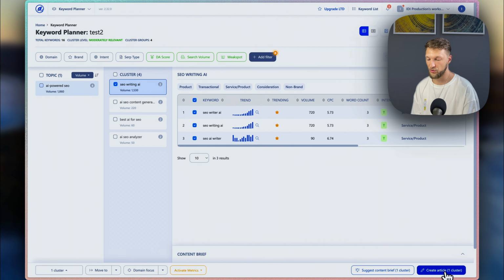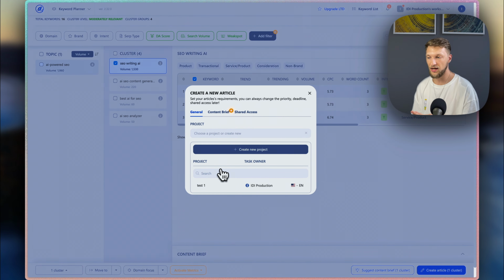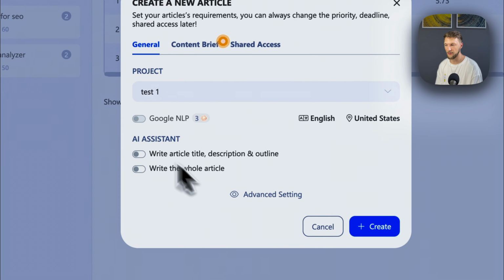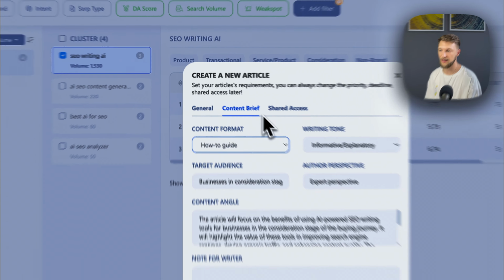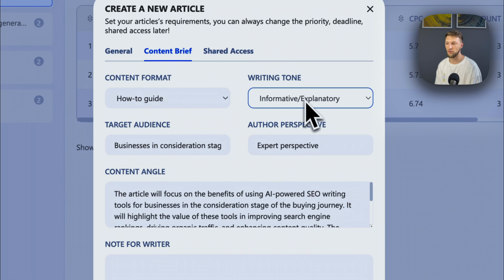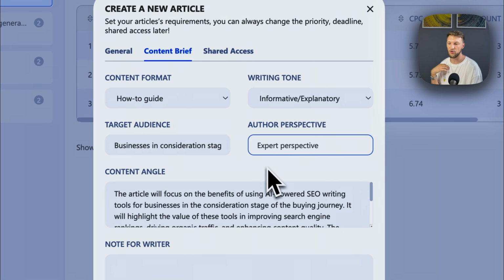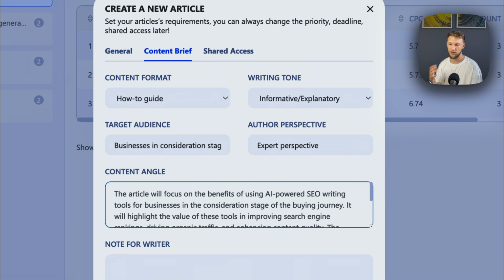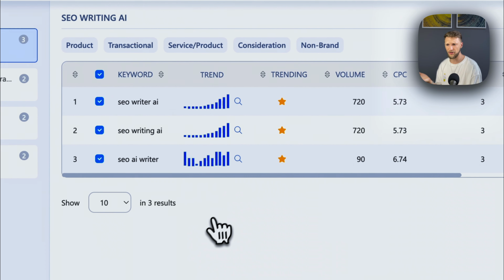Here's the button which you can push, and basically it opens a window of briefing the AI what you want to do. So already done that. You can write a brief. What should be the content format of the blog post, like case study, or just a comparison or FAQ or how-to guide and so on. Writing tone, it's formal, informal, informative. Target audience, you can describe it. Author perspective is how you want to present. Content angle as well. You can direct the AI. How do you think this topic should be described? And then you just push create and it creates the article for you.